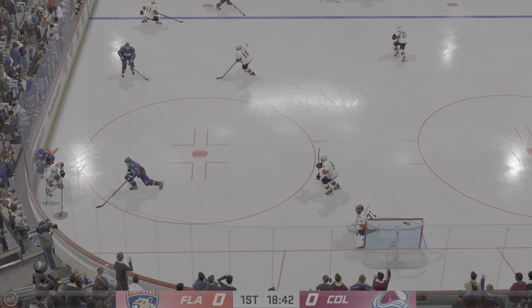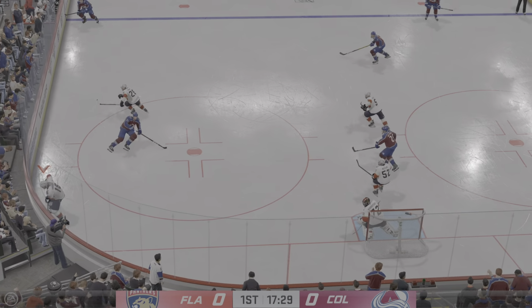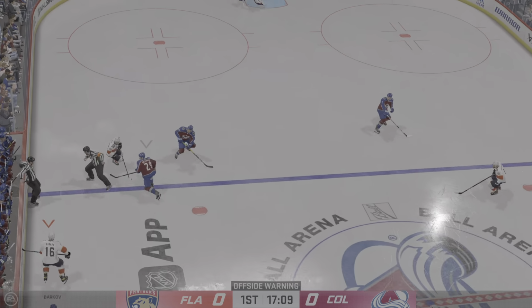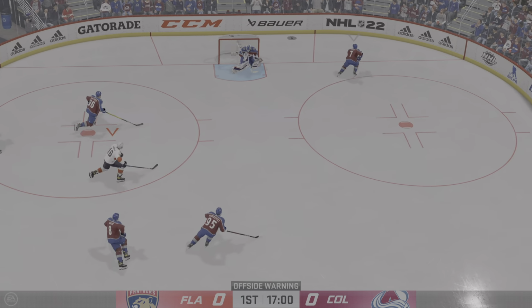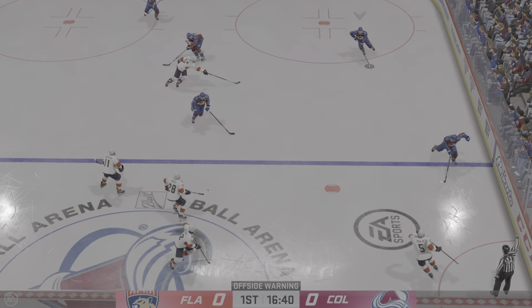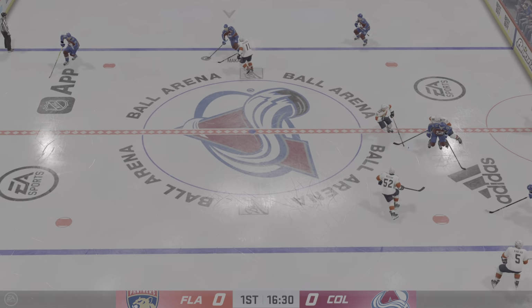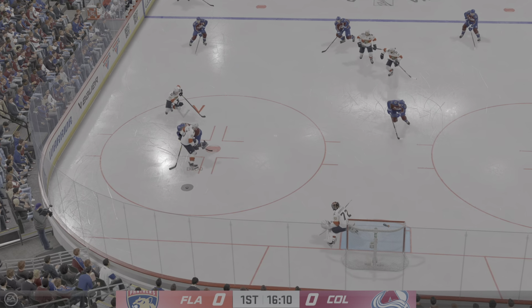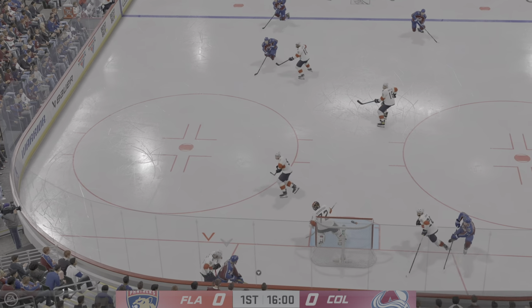Oh, a clutch save. Bobrovsky's able to keep the score the same. He turns away a slot shot. And now he moves it to Weegar. The Avs gain possession along the wall. Sends the pass over. Into the corner of the attacking area.